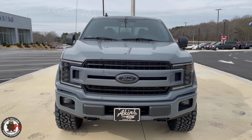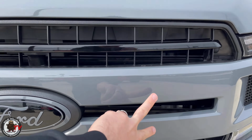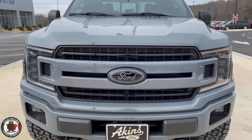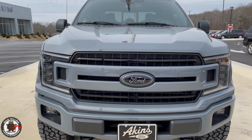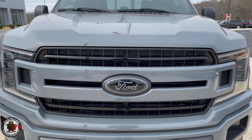So up front, obviously the XLT, the front grille, the main two big bars is magnetic gray, so is this, and for some reason, I have no idea why it comes in that color from the factory. So got rid of that, did the Abyss Gray on your main two bars, and did black on your top and bottom small bars to eliminate the busyness of the front end.